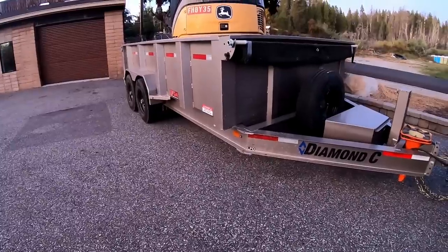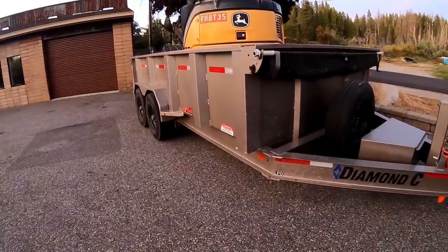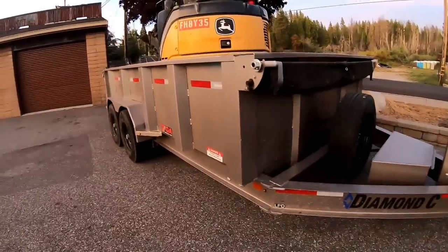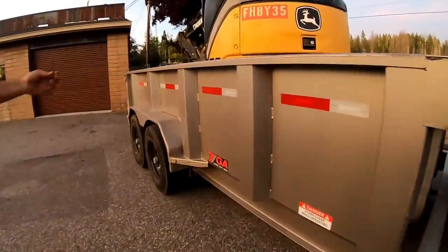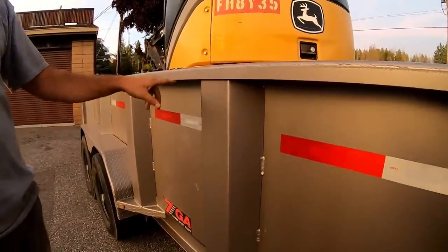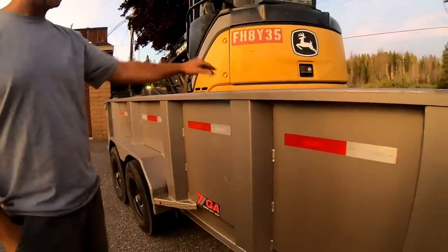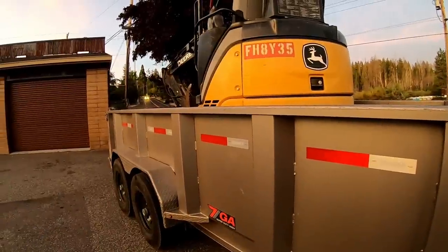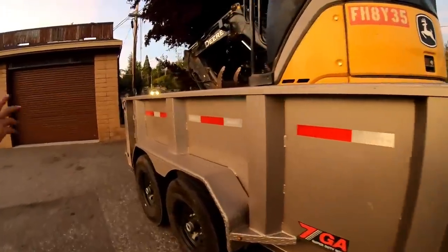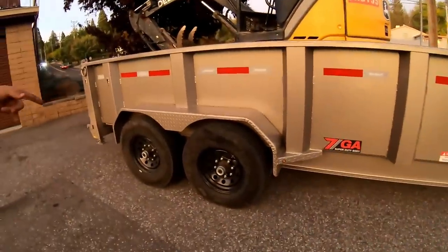Yeah. So this is the first trailer I ordered. I shopped around and decided to go with Diamond C. I went with a 7-gauge dump body, so instead of your normal 10-gauge, it's 7-gauge. 30-inch sides, which was better for what I've got going on, as opposed to a 36, because the entry point for me is still good, but the volume of the box itself is like 9 cubic yards. What's the length of this thing again? 7x14. Oh, okay. Did 14-ply tires.